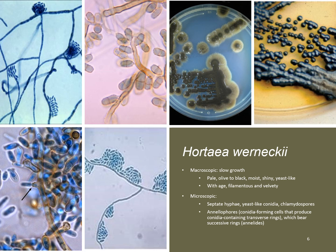The macroscopic appearance of H. werneckii growing on an agar plate can start off with a yeast-like look, and it can usually be dark, as seen in this top image, or it can be a little more of an olive color. It starts off moist and shiny, yeast-like, but with age it can start to have more of a mold-type look. You can see this colony here, where around the periphery edges it has started to get a bit of a mold-like look.